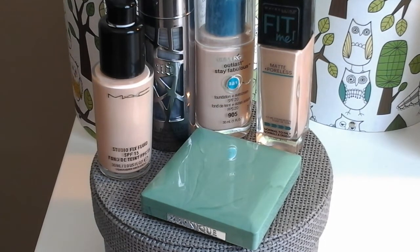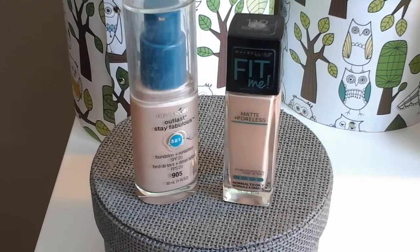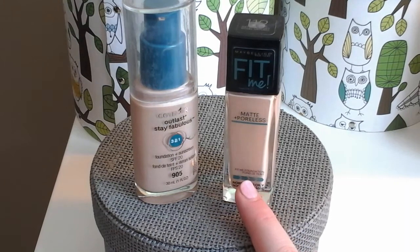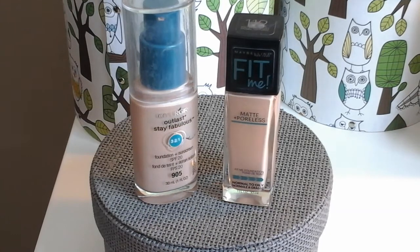My skin type is combination, so I have an oily T-zone and some drier patches on my cheeks. Now, of course, in the winter, I'm a little bit more dry, and then in the summer, I'm a little bit more oily. But I find that these foundations actually work for me year-round. So I'll start with my two favorite foundations from the drugstore. First, the Maybelline Fit Me Matte and Poreless, and then the CoverGirl Outlast. This is the 3-in-1 with SPF.